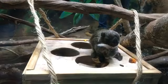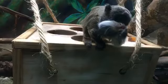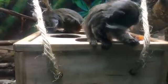And what I mean by protein, they eat a lot of stuff like insects, eggs, even small birds if they can catch them. So these guys eat a lot of animal matter and insect matter compared to most tamarin species. Right now they're eating grapes and mealworms here at the zoo that Kerry has put out as a nice treat.